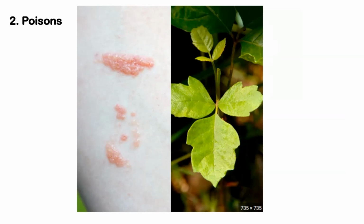Poisons are another way that plants can protect themselves. Leaves of 3. See the 3 leaves together? Count the leaves with me. 1, 2, 3. In the back, count those 3. 1, 2, 3. Look at the edges of the leaf. This is what poison oak looks like.